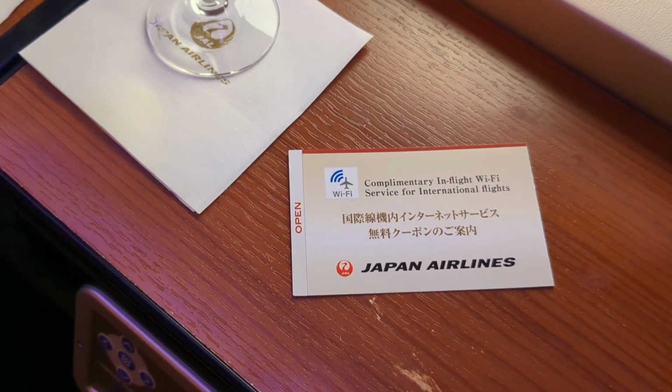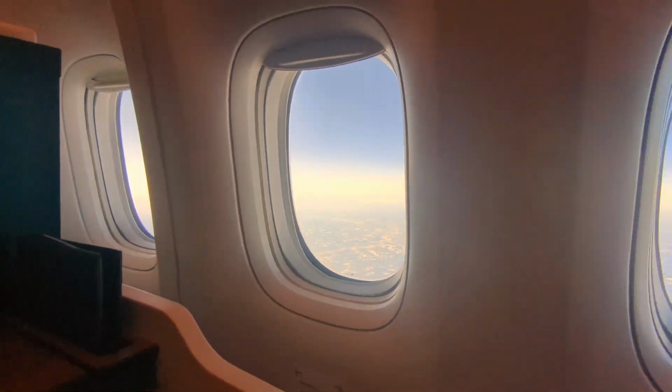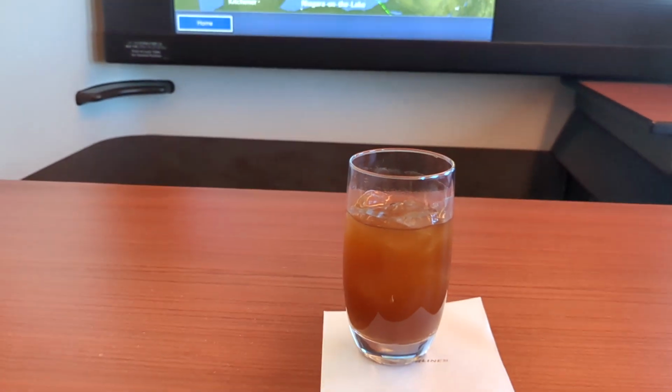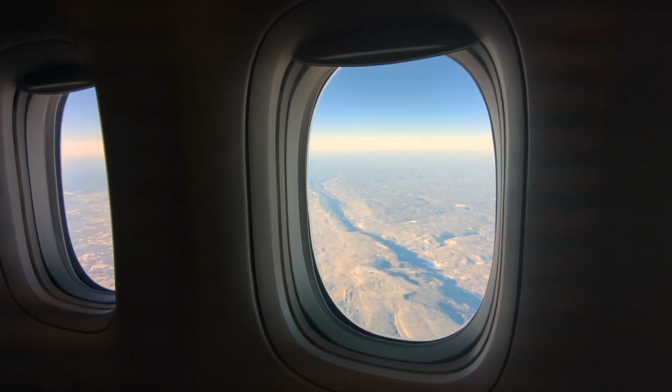Also as an amenity, but not in the kit, was a complimentary in-flight Wi-Fi card, which did work well during the flight, though I opted to watch movies, eat, and sleep instead. I made sure just before landing to ask for an iced coffee, and I finished it just before we began our descent into New York.